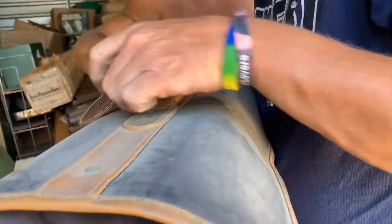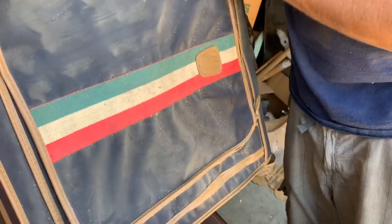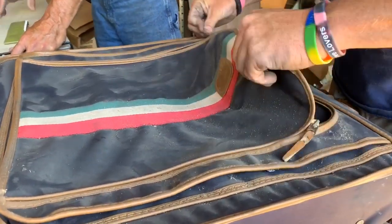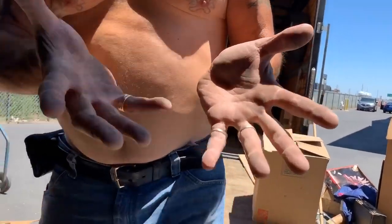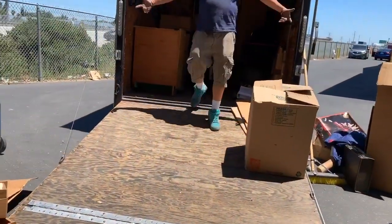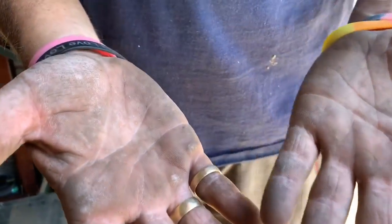What are you looking for? Some type of thing. Yeah. Huh. Nothing. I'm intrigued by the pattern in the zippers. Interesting. We need gloves for these mitts. What about your hands? You gotta show your hands to the camera. Ew.